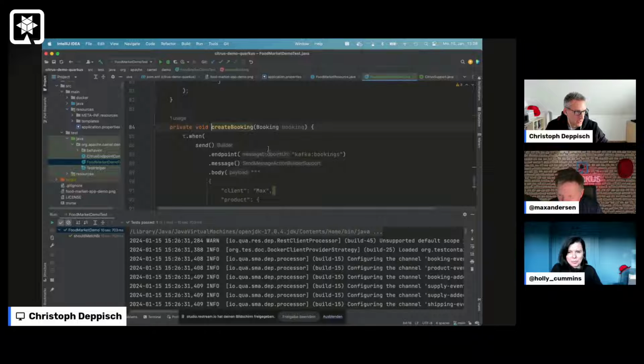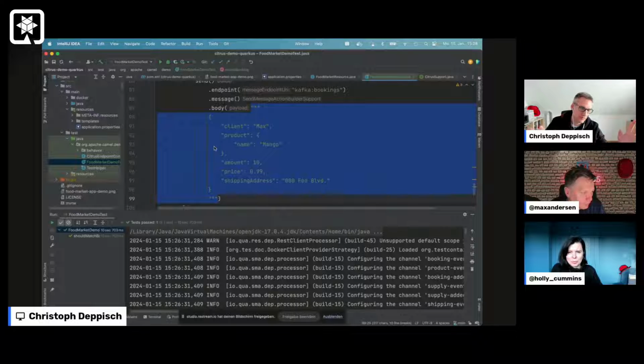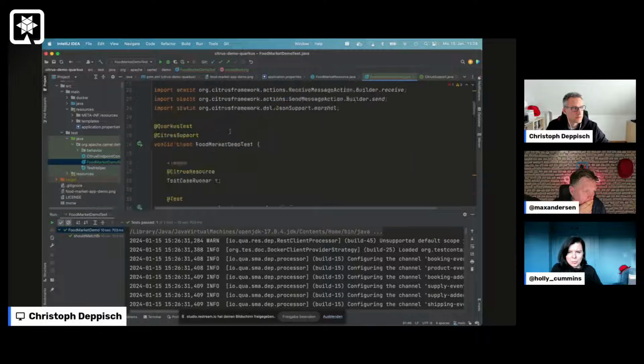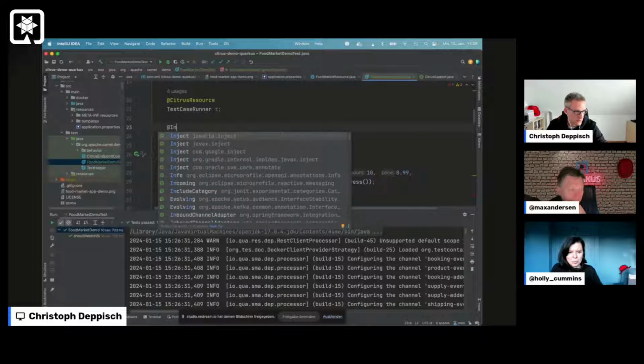test method. And instead of using this as a JSON string in here, you can also load this from an external resource, like having a JSON file in your project and load this. But it's pretty much the same. It's better to actually marshal this body and to use the JSON support in Citrus that enables you to marshal this. And for this to happen, we need a mapper. With the Quarkus testing support, we can also inject this. Let's inject the mapper.